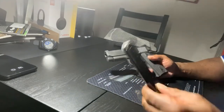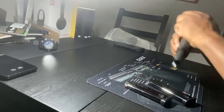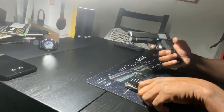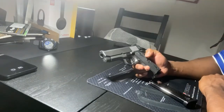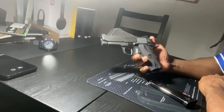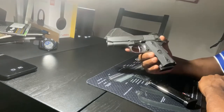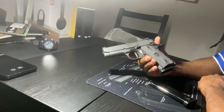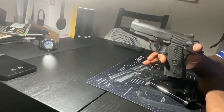Safety check, there's nothing here. Everything's all clear. I believe the barrel length here is 3.62. So this 1911 is geared for people who prefer to conceal and carry a 1911 at this particular size.